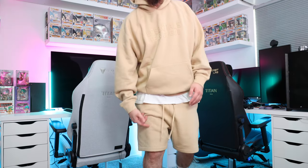So it's not mid-thigh shorts. I don't usually like any shorts unless they go to the knee. Anything above the knee is not really something I dig. It's not my style. But if they're really cool shorts, sometimes I'll deal with it.